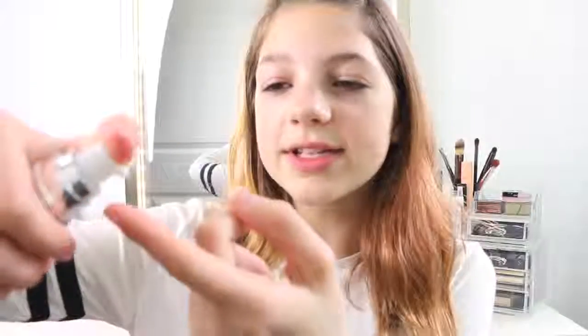And all you have to do is squirt it onto your finger about that much. You don't want to cover your face. And just dab a little onto each part of the face. And then you literally blend it in with your hands, which is the easiest thing to do. Very, very important. And it feels honestly so nice.